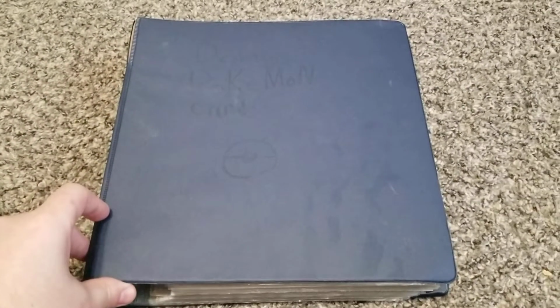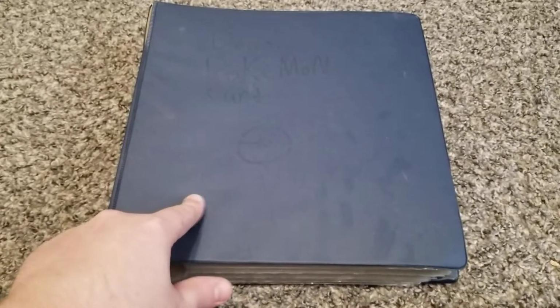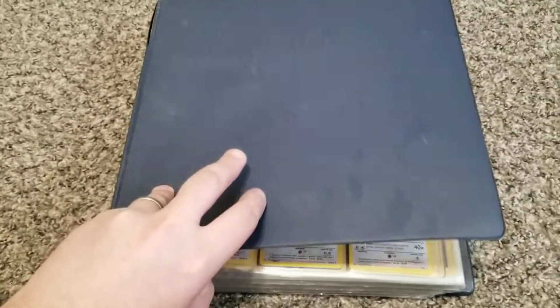Just struggling with some stuff, but getting back into it with a look at my vintage Pokemon cards. I think the newest cards that are in here are from about 20 years ago. I took the cards out of the packs, never played them, just put them in this binder, and I started this in the mid to late 90s. And let's go ahead and just take a look.